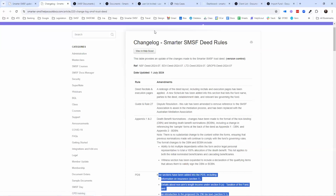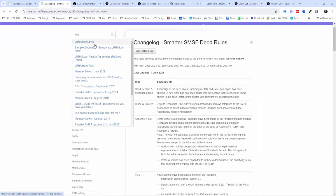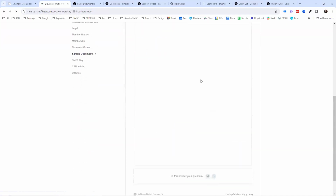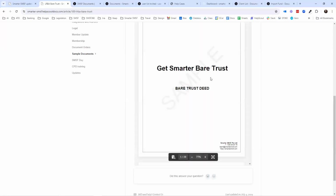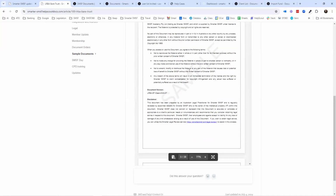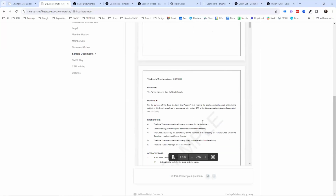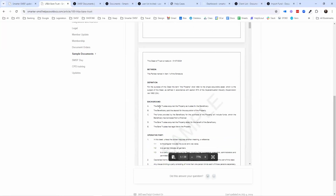So let's flick back to, actually, before we do that, there were a couple of other small items that we did change in here around LRBAs. So we do have updated documents in here in respect to the bare trusts and around the LRBA loan facility agreements. So just a few tweaks to the documents, just around one of those in here is Ian Glenister.